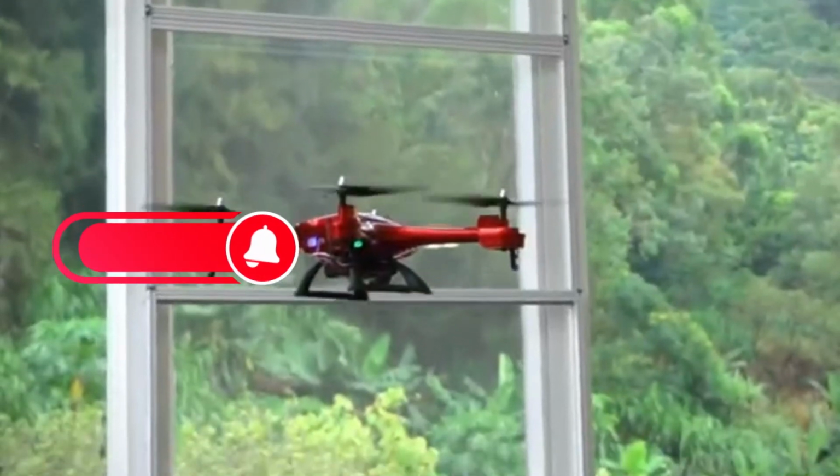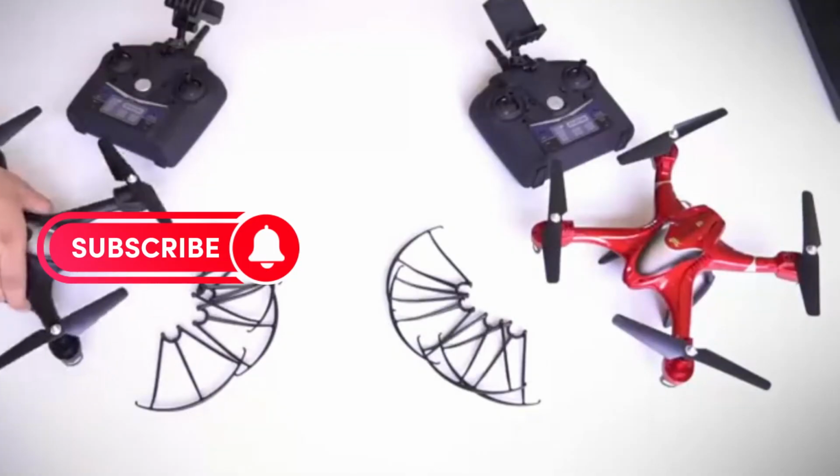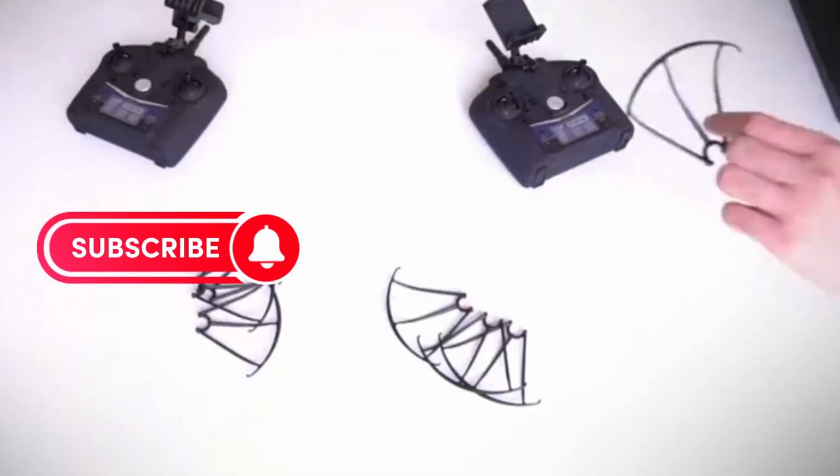And there you have it, aspiring aviators. The top 5 drones under $500 that promise to take your flights to new heights.